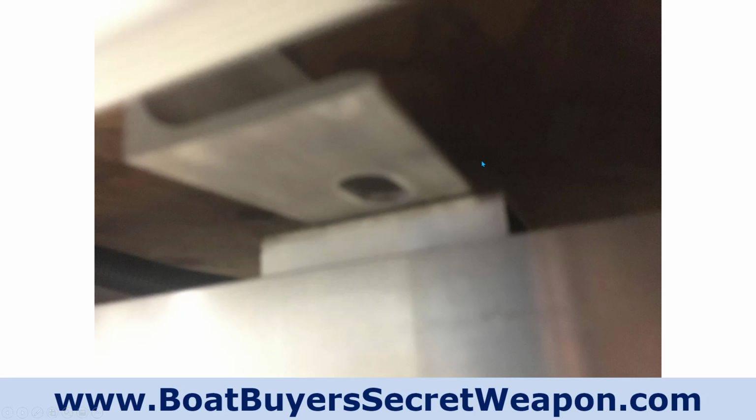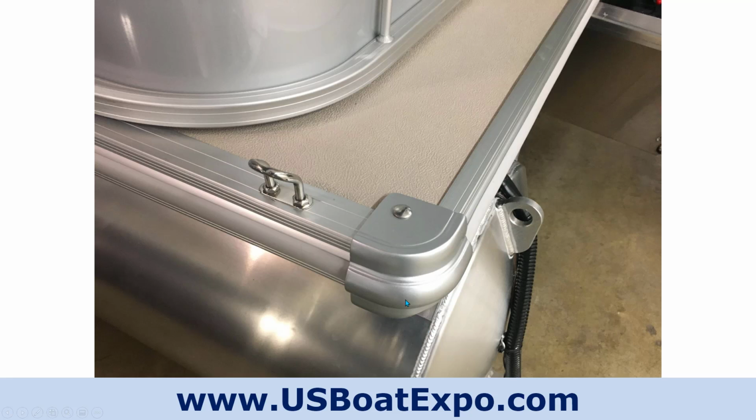You can see another one here that gives you a look at how that's mounted. So this bracket right here is welded onto the pontoon, which is right there. The other thing I like on these Sylvans is they do have a nice corner cap. That's most likely the spot that when you're coming into the dock, that's going to hit the dock on the front and the transom if you're backing in. So that's nice to have that extra durable spot.